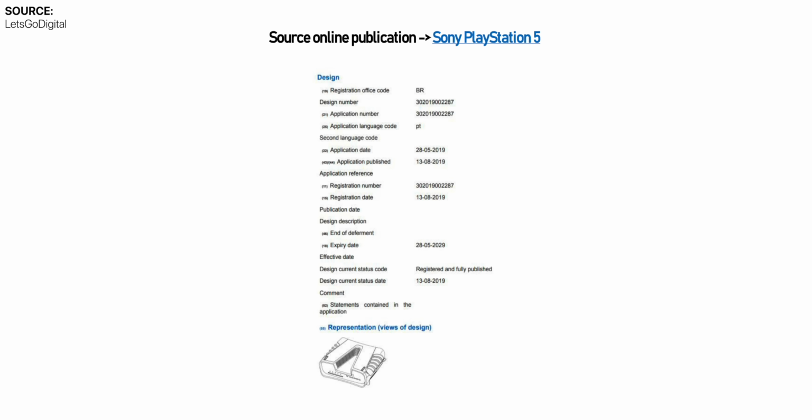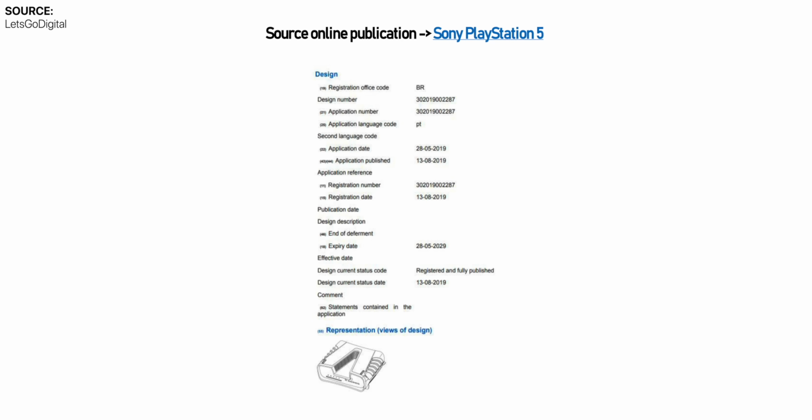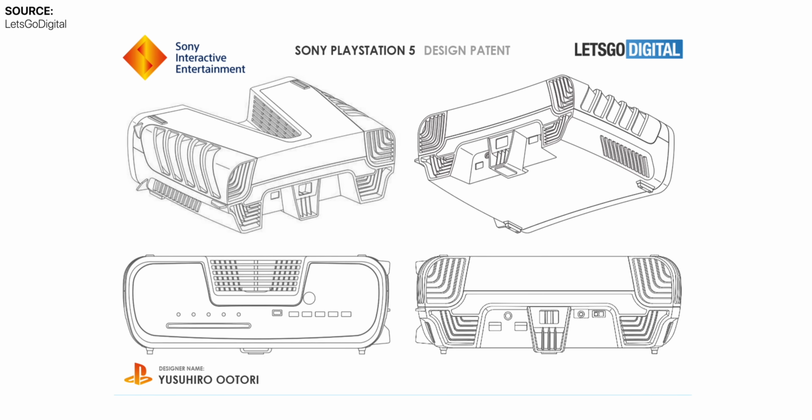So yes, it seems like this is indeed a developer's unit of the PlayStation 5 and not the final retail version. Now, in the previous video, I did say that I found it odd that Sony was patenting the developer's units, and actually believed this to be the final version of the PS5. Now, the thing is, yes, the final PS5 would not look identical to this developer's kit that we have here, but there's a very strong chance that the final PS5 will indeed look very, very similar to the developer's unit.